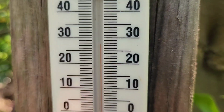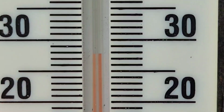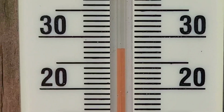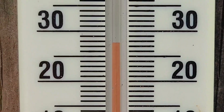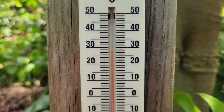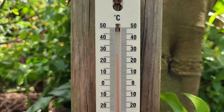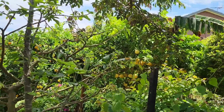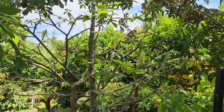almost 28 Celsius in the shade, and it's 12 noon. And I'm in my jungle outfit. Yeah, not in my trench coat.